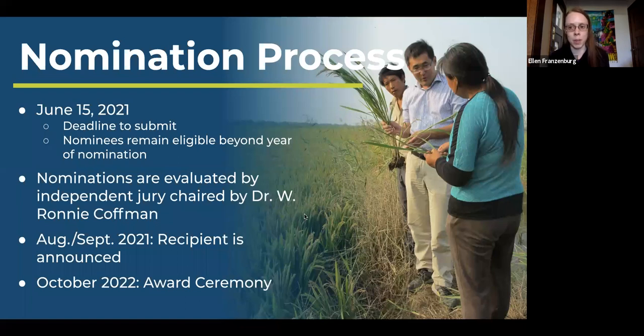So a little bit about our nomination process. June 15th is our deadline to submit. If you're familiar with the World Food Prize nomination process, for the World Food Prize, we do allow extensions for nominations, but in the case of the Borlaug Field Award, we don't grant extensions for submitting a nomination. So it's important to hit the deadline of June 15th because we cannot, unfortunately, grant extensions to that deadline.